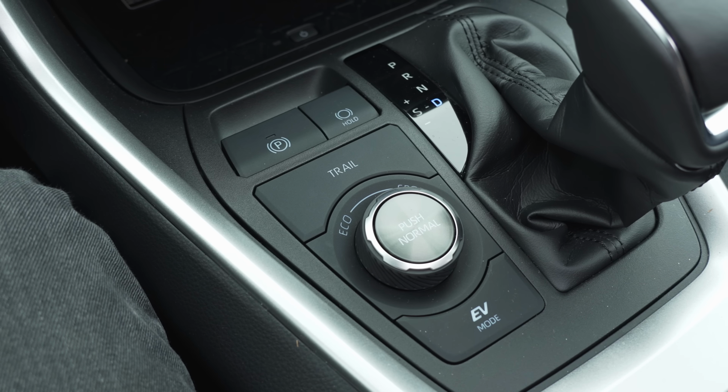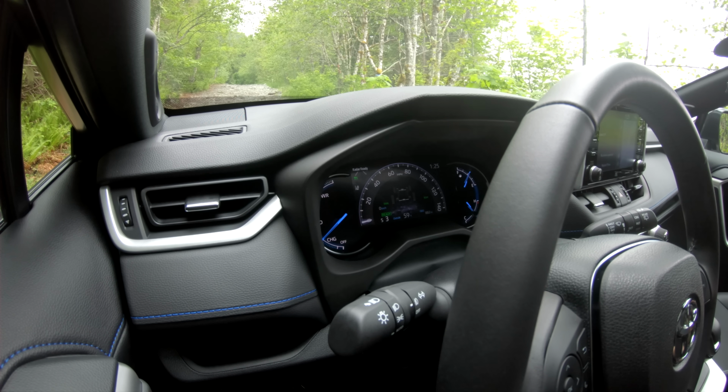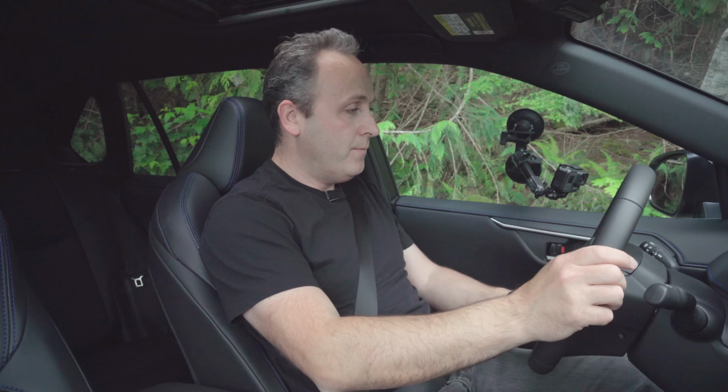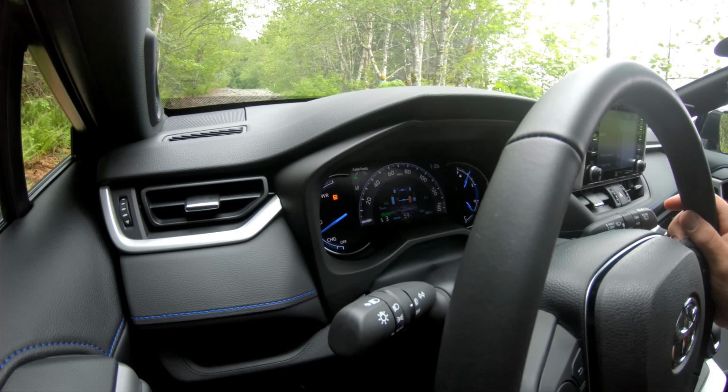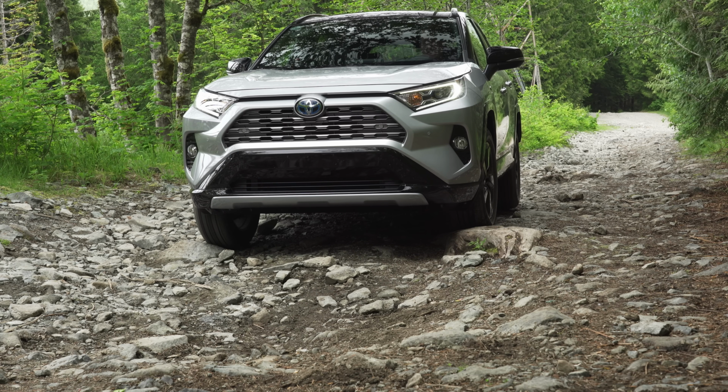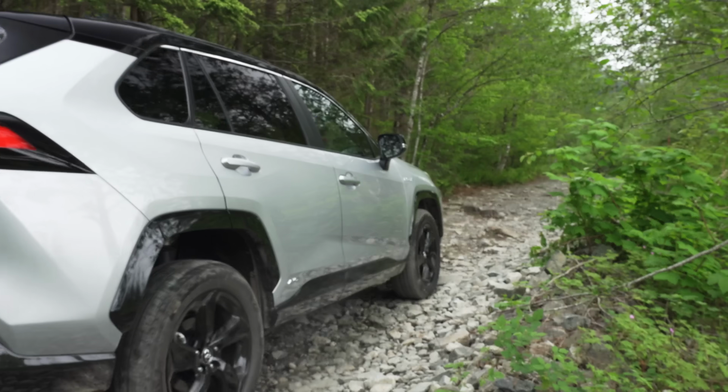So what I'm going to do now is put this vehicle into trail mode, and we'll see if that changes the situation. So I'm going to start creeping forward. Nope, still no go. On the gauges, you can see that it is sending more power to the wheels with grip, but either the tires are just too limited or the power is. Either way, that's a lot of wheel spin.